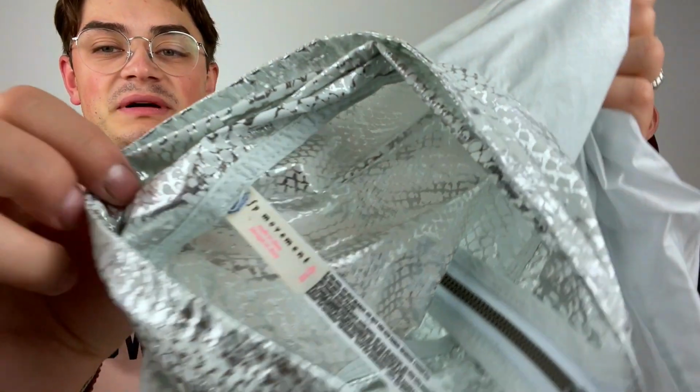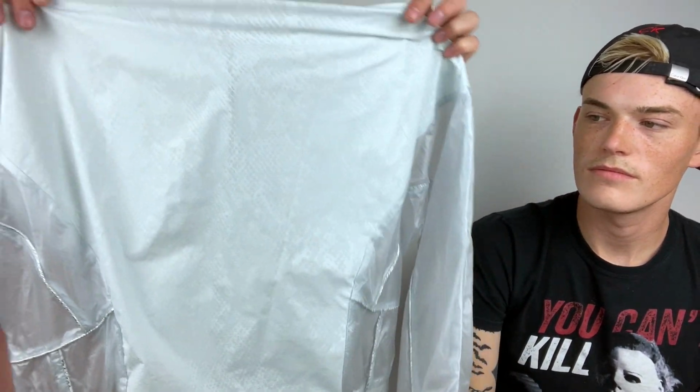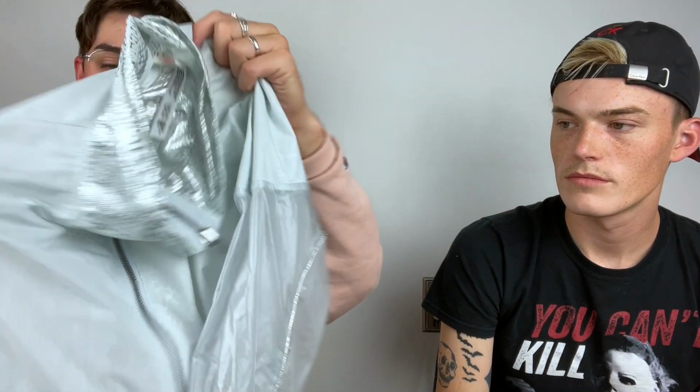This is Free People Movement, and this was on the new rack, my favorite place to find anything. Size extra small, and it's this really cute little windbreaker. I love this, I think this is adorable. It's kind of see-through, to the point where it has this really fun snakeskin interior. If you hold it up to the light, you can see that there's snakeskin in it.